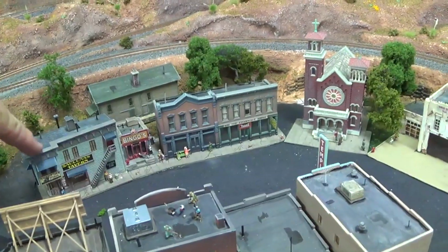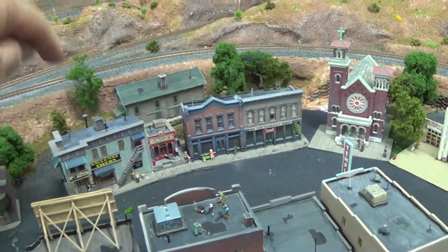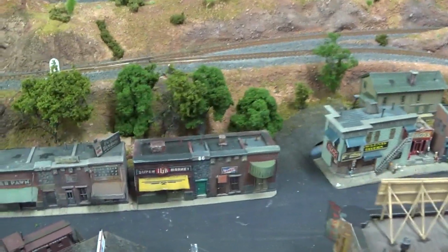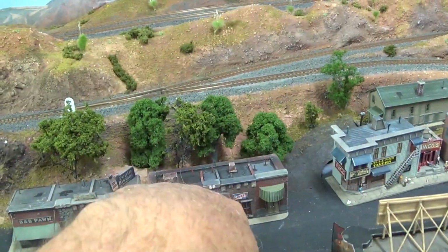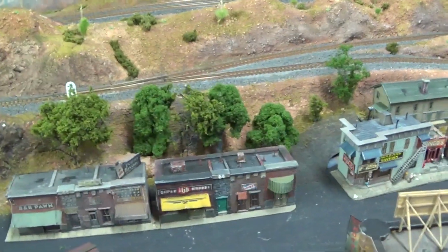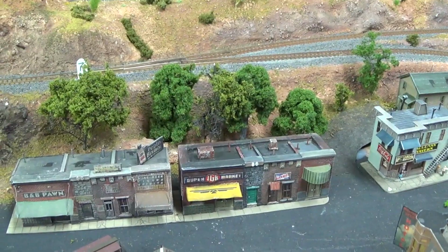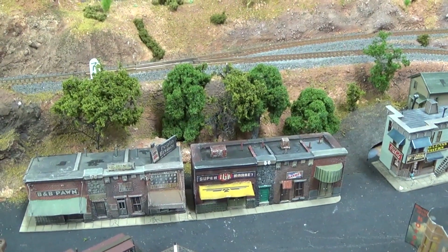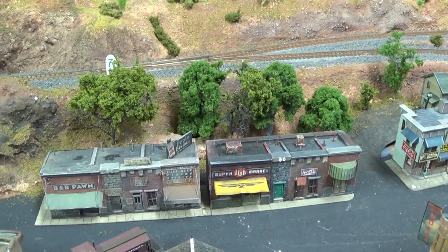I do have this section of buildings glued down. I also have some lights hooked up in Selena's Tavern, and you probably can't see it very well right now, but we'll turn off the lights here in a bit. I also fixed the sidewalk on that building there. I've got the sidewalk fixed. It needs to be weathered, use some weathering on it and crack the sidewalk and stuff, but I can do that easily.